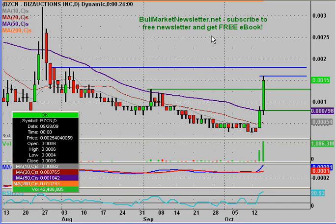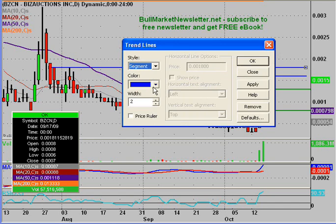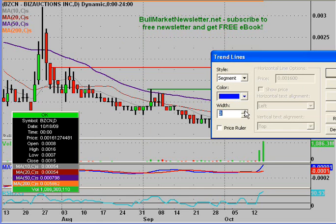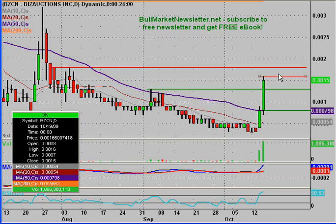This level, let me change these to red for resistance. And I'm going to make that one a 1, a little skinnier, to represent that I don't think that's going to be a huge resistance level. Then after that, you have a little bigger gap and resistance is not till way up here. But one step at a time.